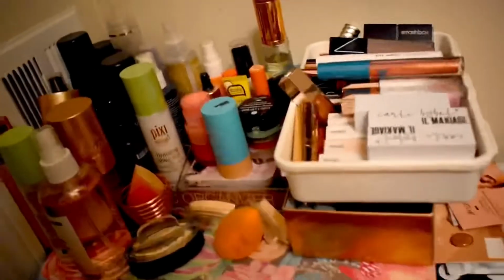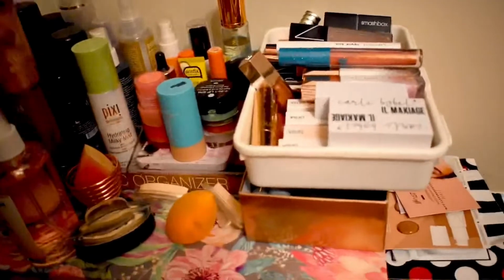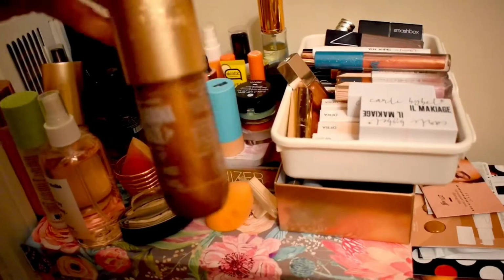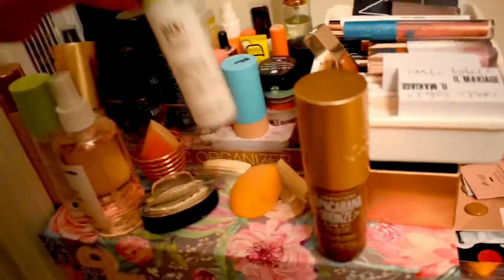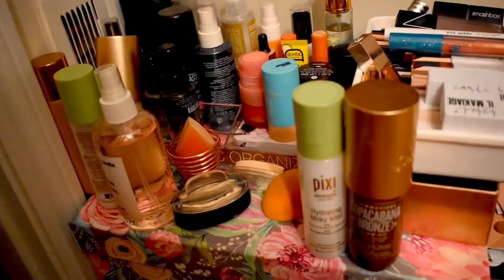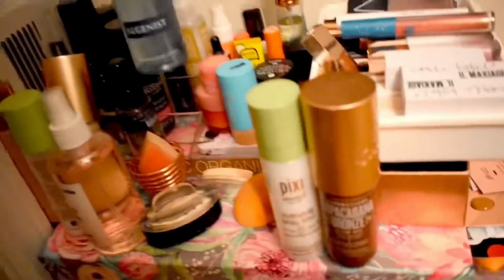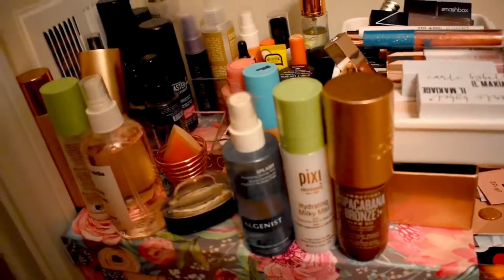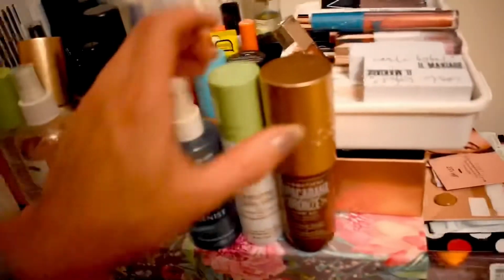And then moving into my little messy section over here, I want to grab my Glow Motions Copacabana Bronze Glow Oil from Rio de Janeiro. Maybe I'll grab this Pixi Hydrating Milky Mist as well. And for setting spray, I'll grab the Algenist Splash Hydrating Setting Mist. And for lips, I'll grab my Laneige Lip Sleeping Mask.